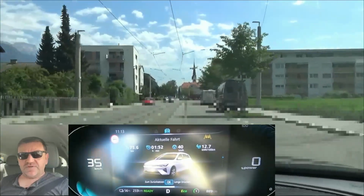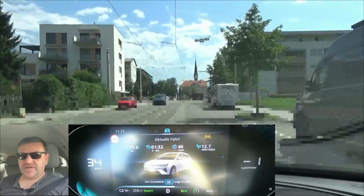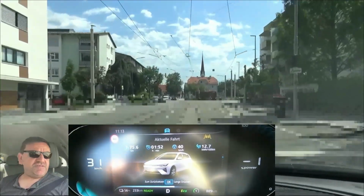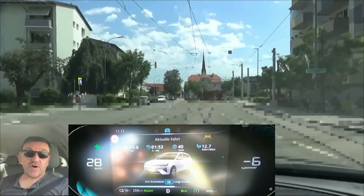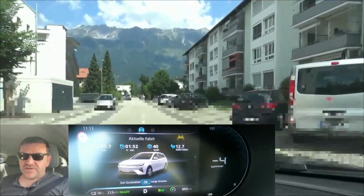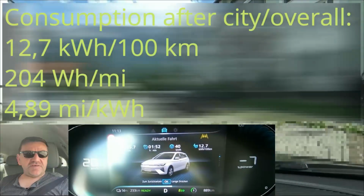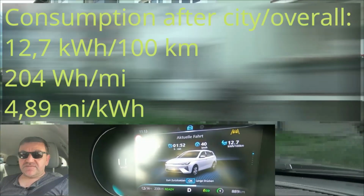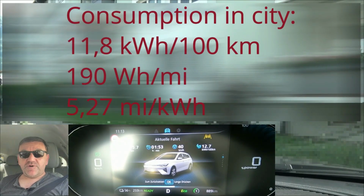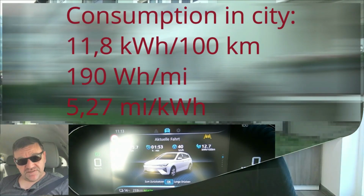Wow, yeah, that was quite annoying today. You see the time, it's 1:52. It's the longest time I've ever used for this trip. A lot of traffic and roadworks that prevented us from going a bit quicker. So anyway, 12.7 kilowatt hours per 100 kilometers. Yeah, that's roughly what I expected. And now let's have a quick look at the details.